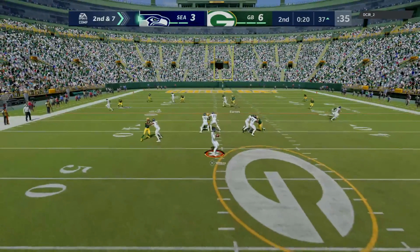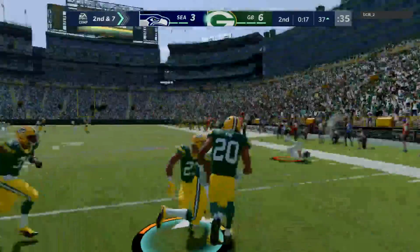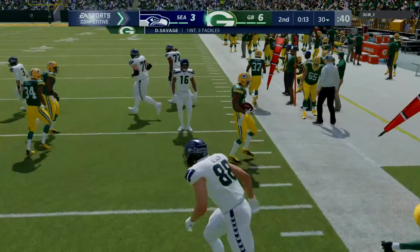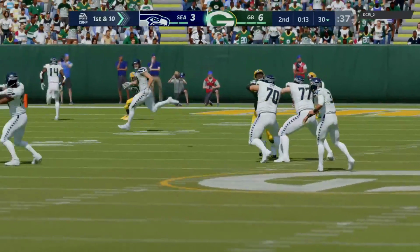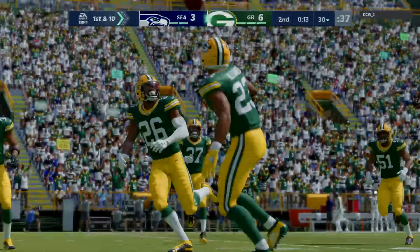To throw again on 2nd down, Wilson. But when this ball's tipped and intercepted, picked off by Darnell Savage. And his guys have got it back at the closing stages of the first half. Wilson's pass intercepted. The Packers take over 1st and 10 at their own 30.